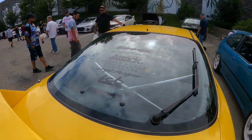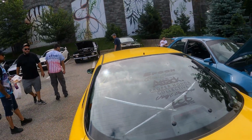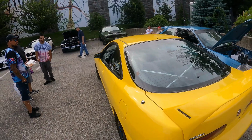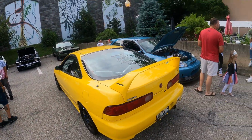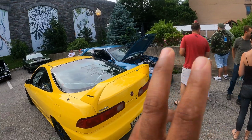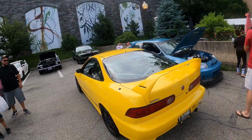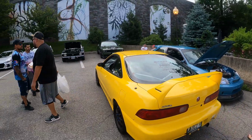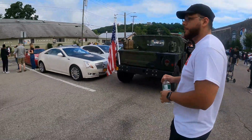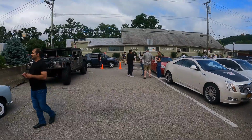It's purpose built, all the right parts on it. It's not flashy, it's not crazy. It does what it's supposed to do. I know for a fact this is a driver's car. That car over there though, that's a league of its own. This is like a piece of history, but that one means business for real. So let's keep walking and see what else we find.